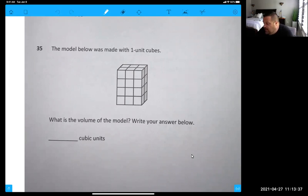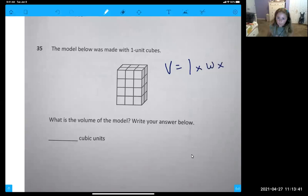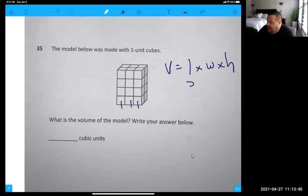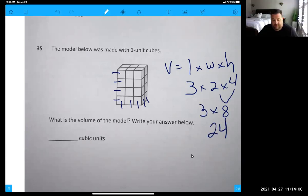What's the formula for volume? Length times width times height. Yep. So our length is 1, 2, 3. And even if you go out of order, it doesn't matter. 1, 2 for the width. And 1, 2, 3, 4 for the height. Well, 3 times... Yep, you're doing it. Everybody good with that?